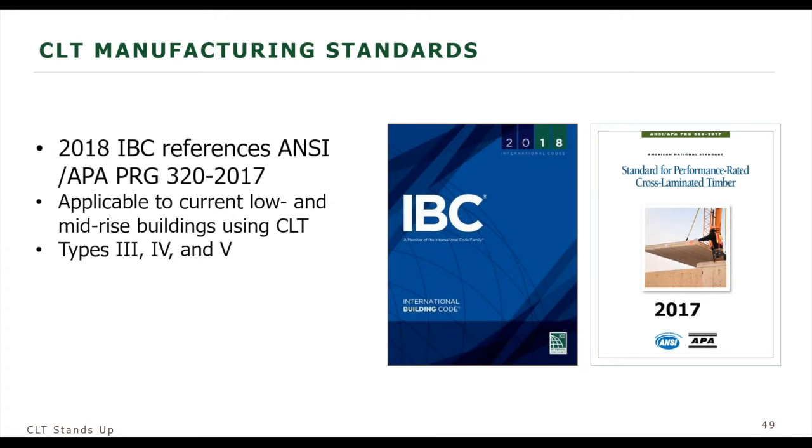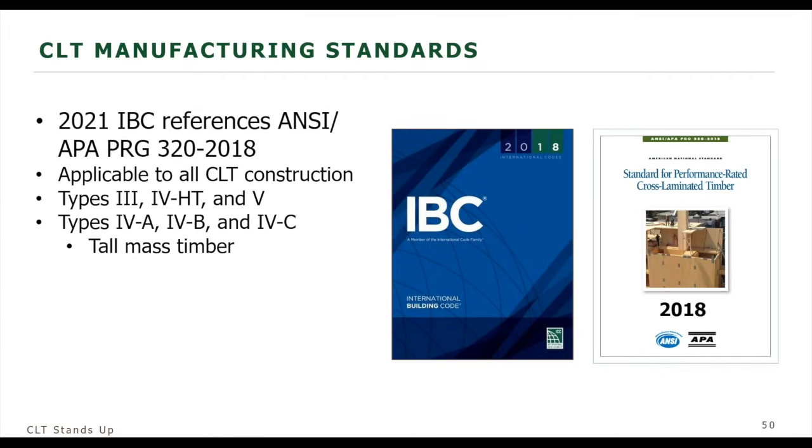And the 2018 IBC and 2018 NDS reference the ANSI APA PRG 320 2017. And this is applicable under the current codes to the low and mid-rise buildings using CLT. That would be under type 3, type 4, and type 5 construction, which is permitted using those types of construction.